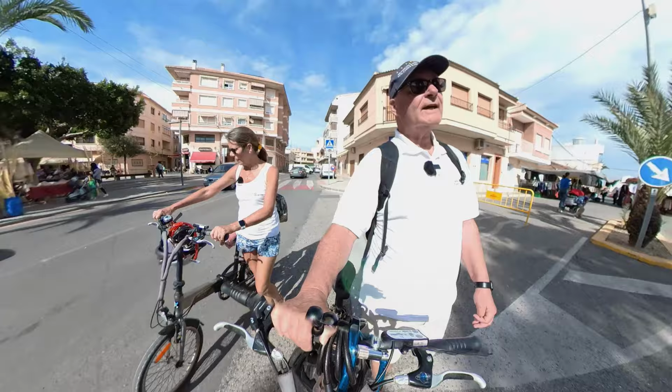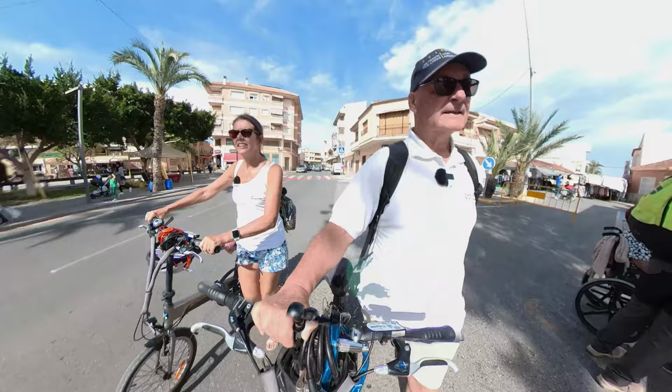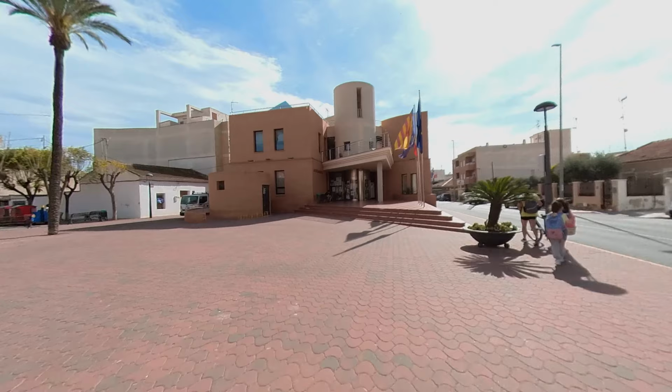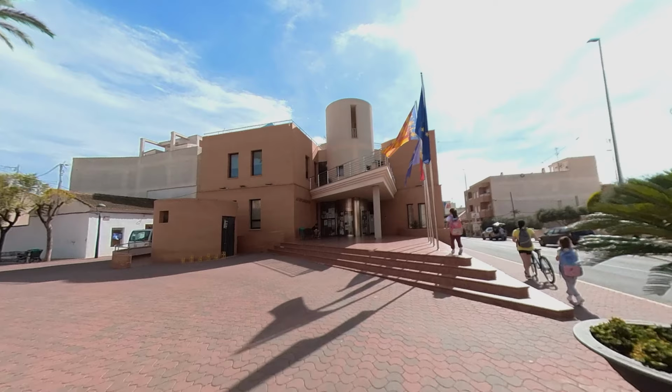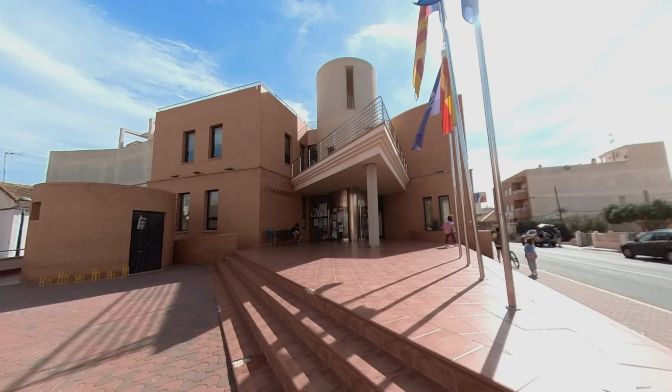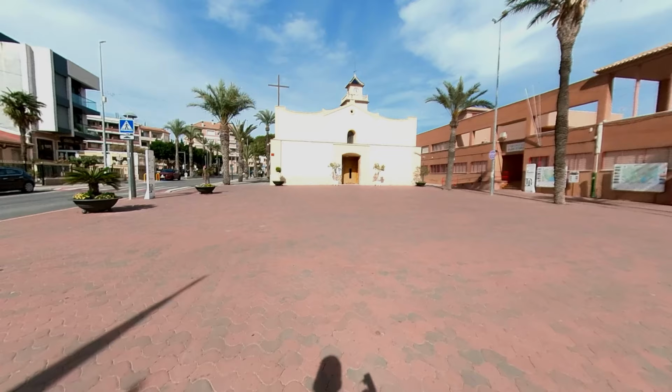So we're just going to have a look down at the town hall area and the church, which are both together. And this is the town hall. Los Montesinos town hall with all the flags. And they've been doing a lot with the street lights. They've been replacing all the street lights for LED. Good idea. Save some money in the long run. All in the centre and at La Harada, that urbanisation just out of the centre. There it is. It looks nice on the front.